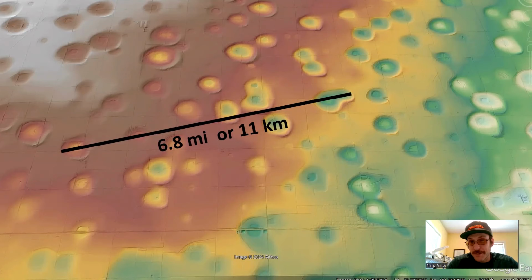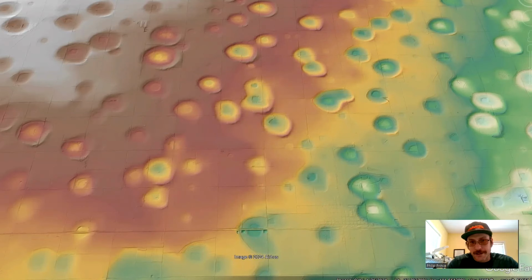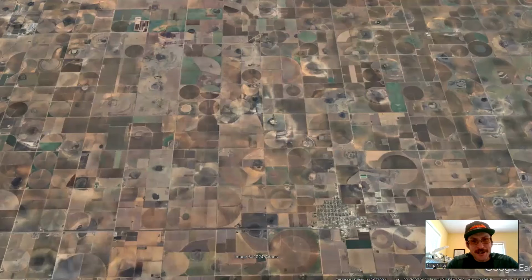They're actually pretty big. Each one of those little depressions is thousands of feet across. I'd say the average one in this image is something like 4,000 feet across. It'd be like 1,200 meters across. The line I've drawn on there is just kind of a random scale bar that goes from end to end across a set of these little guys. And again, pretty unique within the continental U.S.